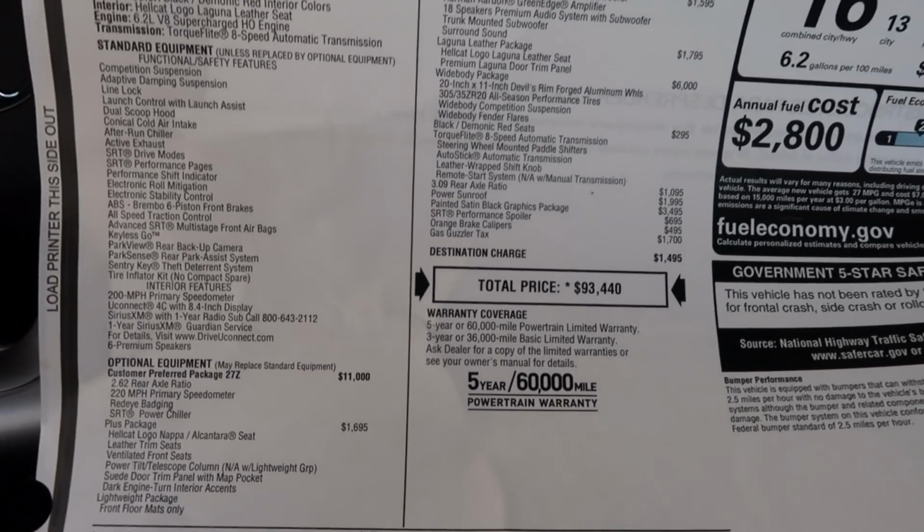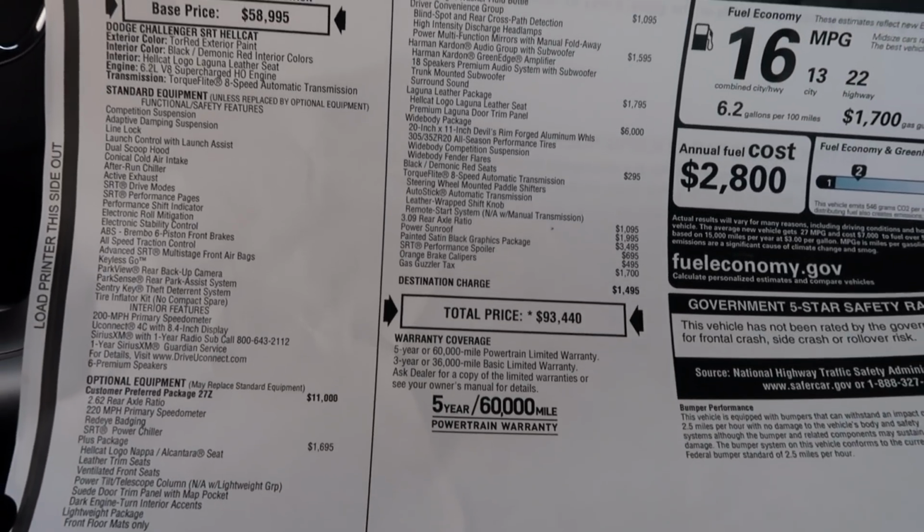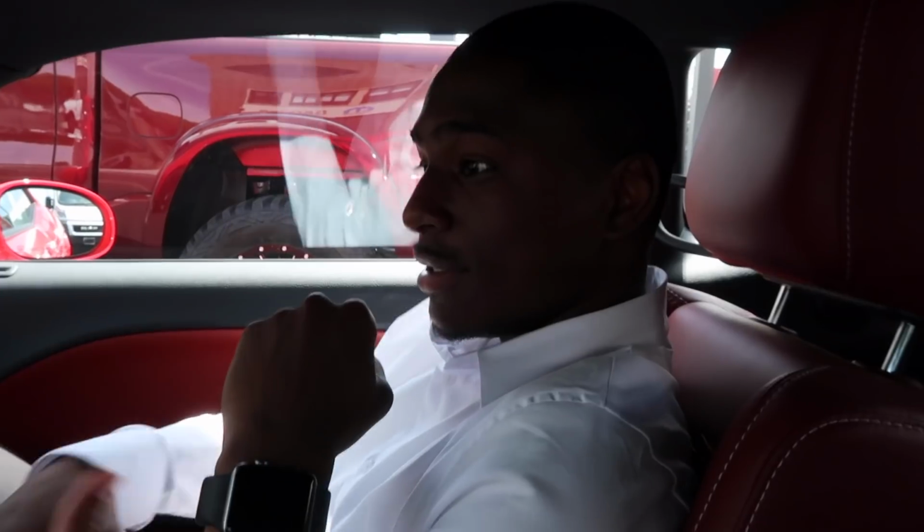Package that brings it up about 6K. Ooh, that's worth every penny. That's 6K though. I ain't gonna hold you, brother. That's automatic transmission, of course. That kind of makes a little bit of a difference too. Of course. But 93,000 though. Goddamn, Jam. I appreciate you, brother.